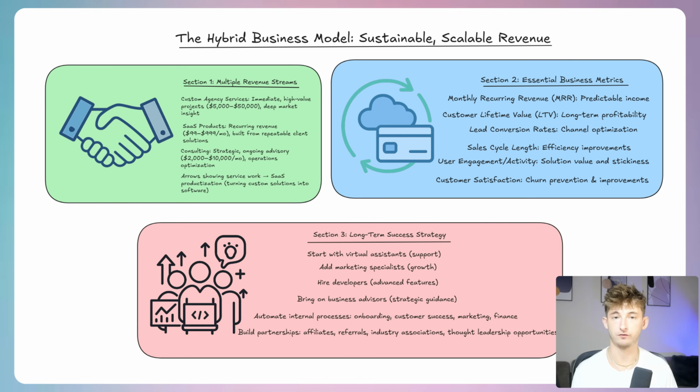Now, the most successful approach is going to combine both agency services and SaaS development, giving you multiple revenue streams that support each other. So custom services provide obviously high value projects ranging from $5,000 to $50,000 that fund your business and provide deep market insights. And these projects teach you what businesses actually need and are willing to pay for. So I always recommend starting here.